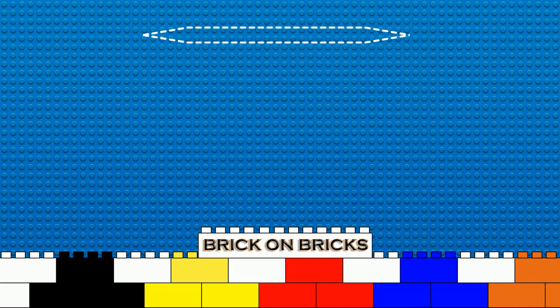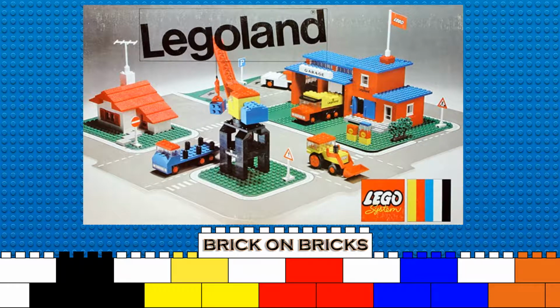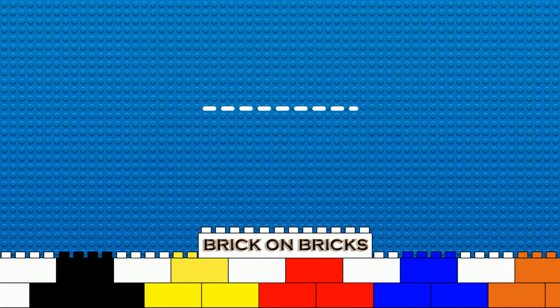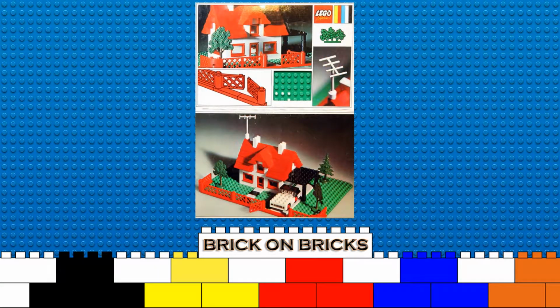The LEGOLAND theme started in 1969 and ended almost 10 years later in '78, where it was replaced by the town theme and space theme and many more. The LEGOLAND sets were the start of the type of LEGO sets we know today, with bricks and instructions packed in a box. There were 165 sets released in this theme, and it was mostly houses and cars, but there were also promotional releases.